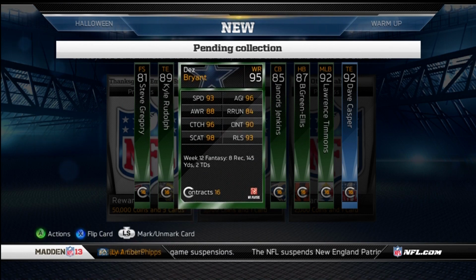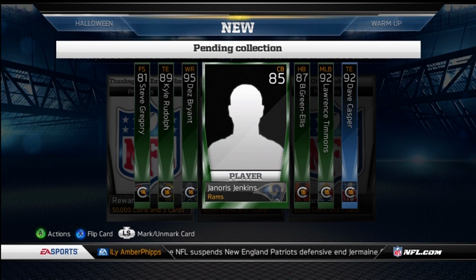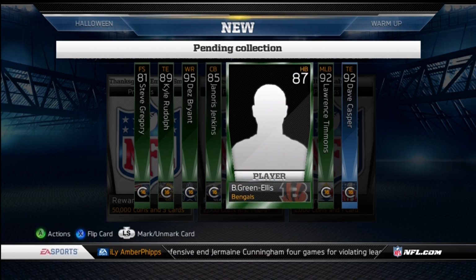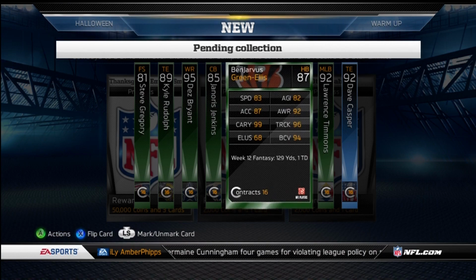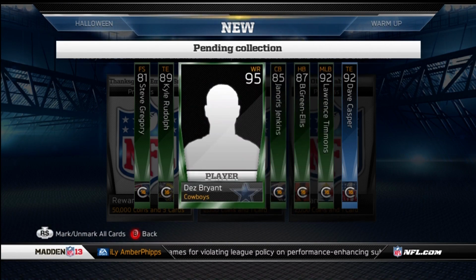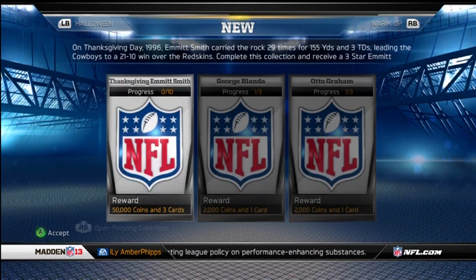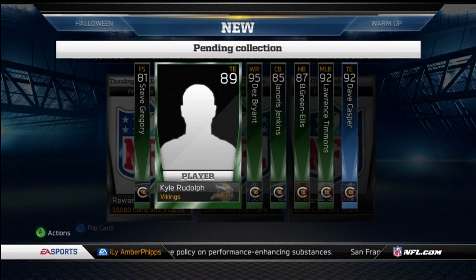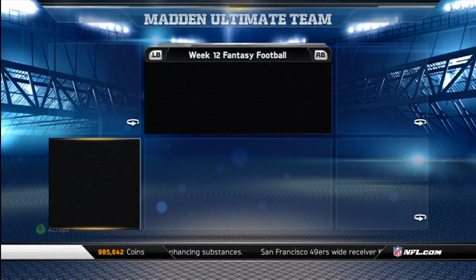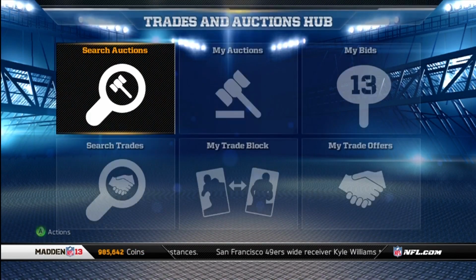Dez Bryant, 8 receptions, 145 yards, and 2 touchdowns. Pretty good game for Dez Bryant. Janoris Jenkins, those 2 interception returns. I think he deserves a better card than 85 overall, but that's whatever. And Jarvis Green-Ellis and Lawrence Timmons. Sorry, I didn't really do them in order. I think Lawrence Timmons and Dez Bryant are in the other collection, the premium. I'll go back to those cards and show you those when the cards load.